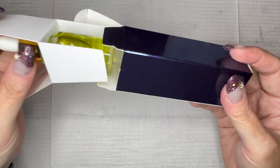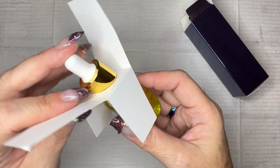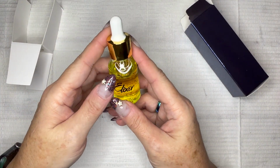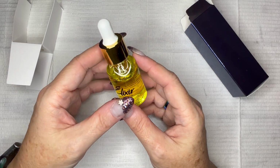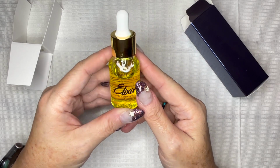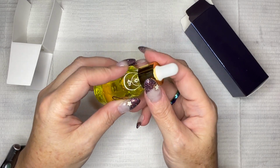Their cuticle oils are wonderful. I use them almost every single time I do a manicure. I do have this one already. It's the one that I got in the Advent Calendar from last year. I haven't yet finished it. So I will keep this in reserve for my next manicure.